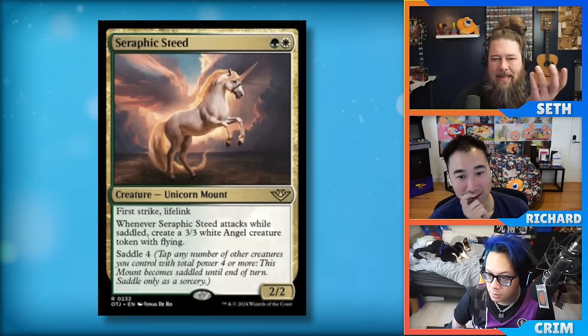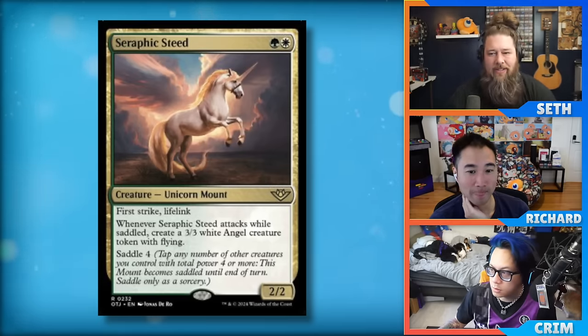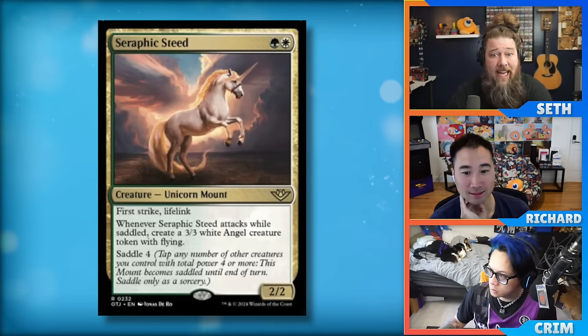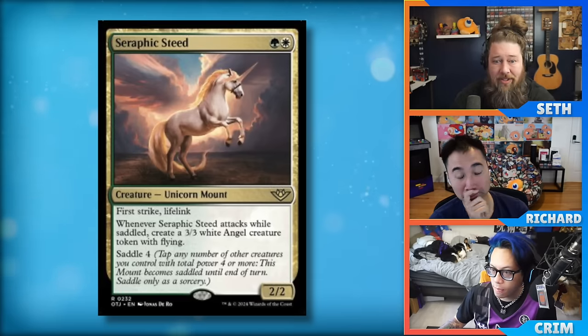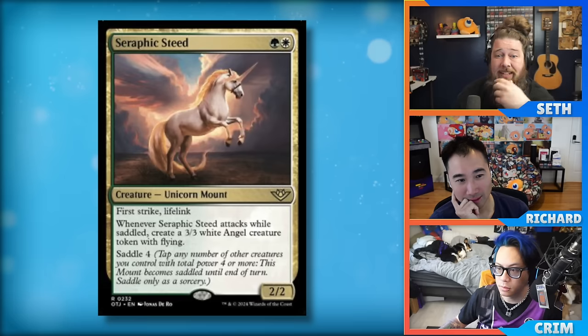The reason I'm kind of high on this is it's one of those snowball cards, right? Imagine you're on the play and you just drop this on turn two and then follow up with a 4-power 3-drop and you can attack with it as a first striker. So it's hopefully not going to die in combat and you get the angel out of it and just start snowballing. Worst case, it's a 2-drop that trades up into an angel late in the game where you can just chump attack to get the flyer out of it. The card seems really good to me.